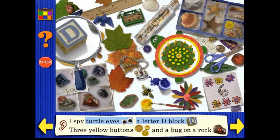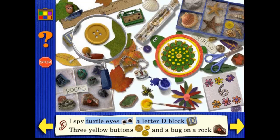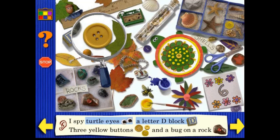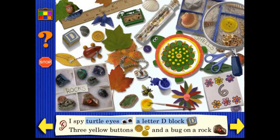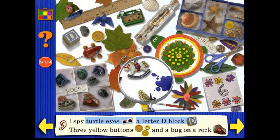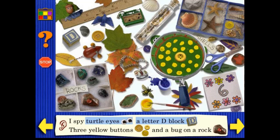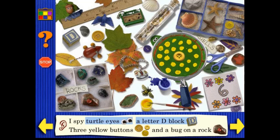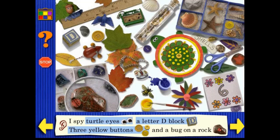A letter D block. Okay. All right. One yellow button, two yellow buttons. One more, we're going to find this third one. Aha! Three yellow buttons. Ooh, a bug on a rock.